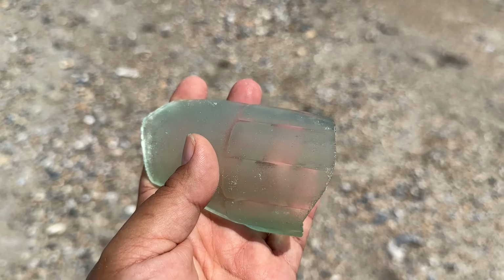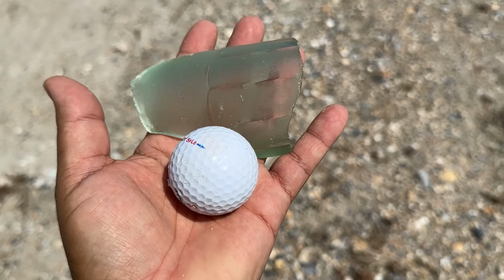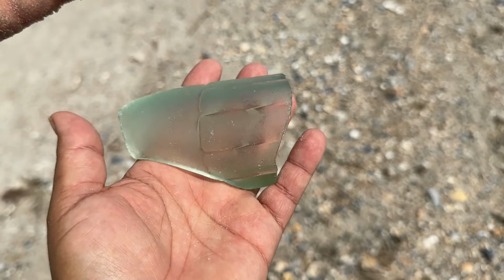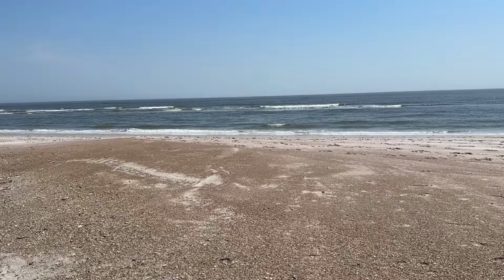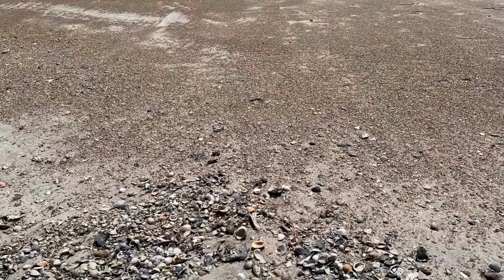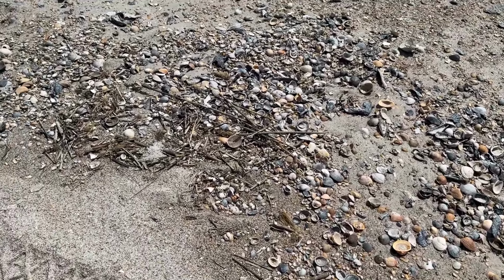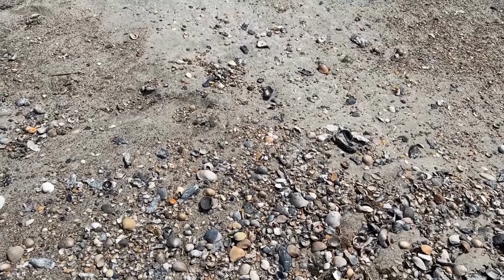What the shells are, I don't know. In your tennis ball? That's not a tennis ball, that's a golf ball. You said tennis ball. It's a golf ball. Oh, Connor, he is not into sports. He is totally into mechanics and anything electronic. Loves taking stuff apart and building them together.